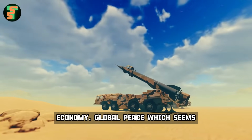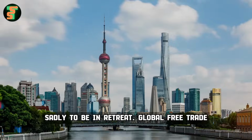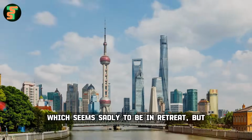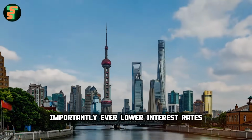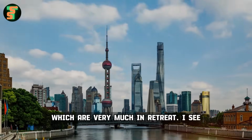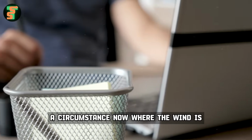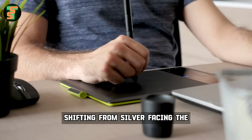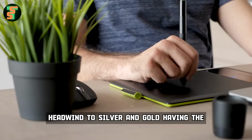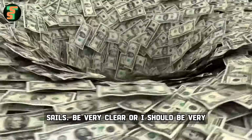Global peace, which seems sadly to be in retreat. Global free trade, which seems sadly to be in retreat. But importantly, ever lower interest rates, which are very much in retreat. I see a circumstance now where the wind is shifting from silver facing a headwind to silver and gold having the wind in their sails.